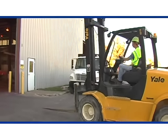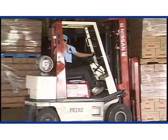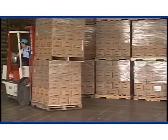You must always maintain a clear view of the path of travel. If a load is so tall that it blocks your view while traveling in the forward direction, you must travel with the load behind you so that you maintain a clear view of the path of travel.